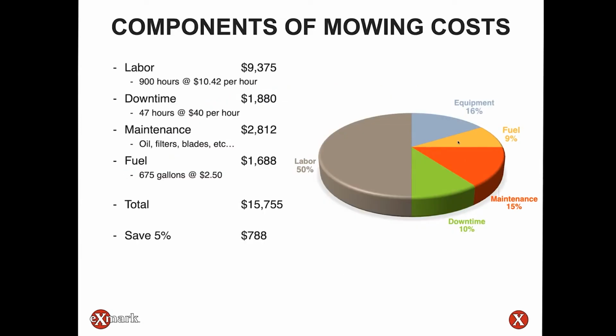So if we break this down a little bit, you always see big companies show these pie charts and graphs, and it looks really good and pretty, but how do you get these numbers, right? Let's put some real dollars behind it so it makes sense. The numbers on this screen are just some averages, and you could change them how you want. They're all relative. So when we say that labor is 50%, if you're going to need a guy for 900 hours out of a year at $10.42 an hour, that's $9,375 you have right there just to pay an operator.